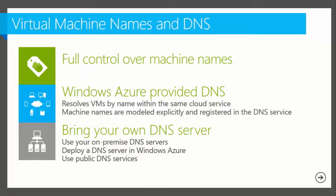That DNS server could be an Azure VM, or it could be an on-premise VM. Because with the virtualized networking, it allows you to create a site-to-site connection, a site-to-site tunnel, VPN, from Windows Azure to your on-premise location.